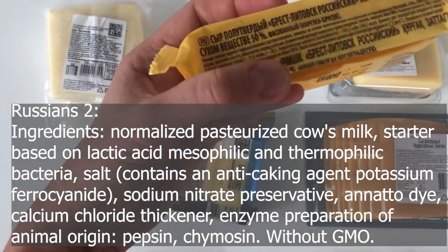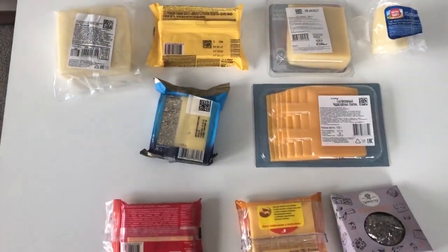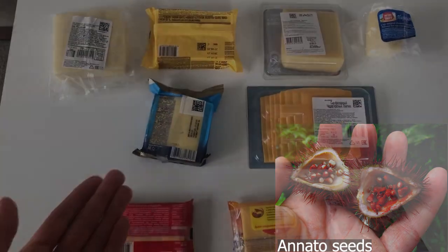During pasteurization of milk, some of the calcium precipitates. Therefore, it is added for replacement in milk. Annatto dye is also found. This is a harmless dye that is made from a plant.